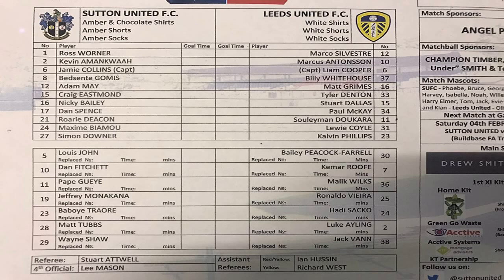Stuart Attwell took a long time before pointing to the spot, as if realising the enormity of the decision he was about to make. Well, at one stage he took so long to think about it, I didn't think he was actually going to give it. It originally was a penalty. The Leeds player, his experience, tripped his opponent. Such a big decision to make, and he got it right.